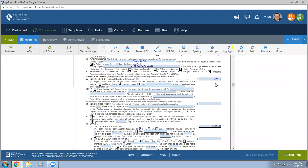But depending upon the market that you're dealing with, the more initial deposit you send in, your offer is going to be stronger. And the other way around, if you send in $500 on a very competitive market, I don't think they're going to take you seriously. The initial deposit measures how serious your buyer is to buy this property, pretty much.